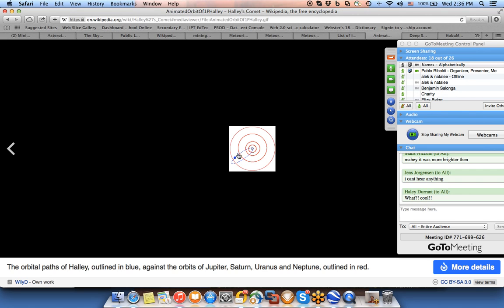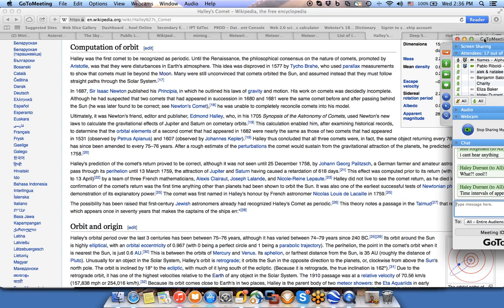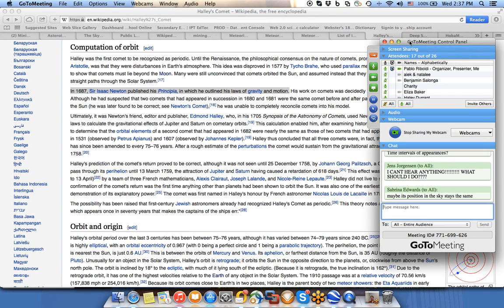This is a depiction here of the orbit of Halley's comet. One would be the time intervals of appearances. That's right. As people record when things happen, if they happen around the same period of time, then there is a suspicion that it's the same object. We really were not sure of that until Newton was able to publish the Principia. Remember the book that we studied when we were studying Newton, and he described there the laws of motion and gravity.